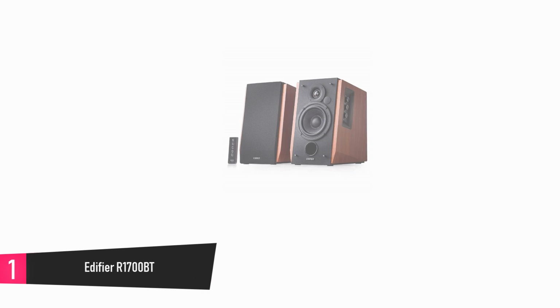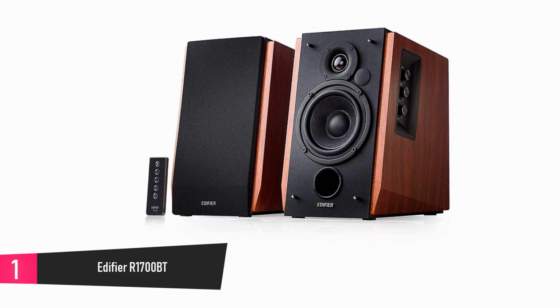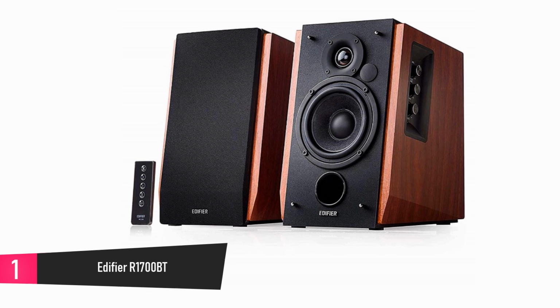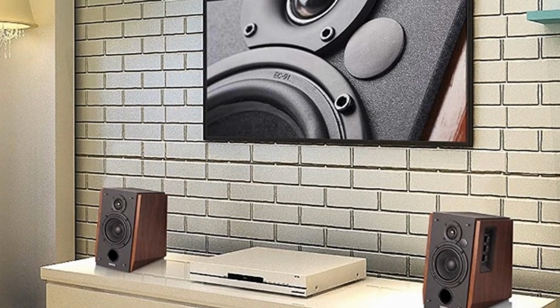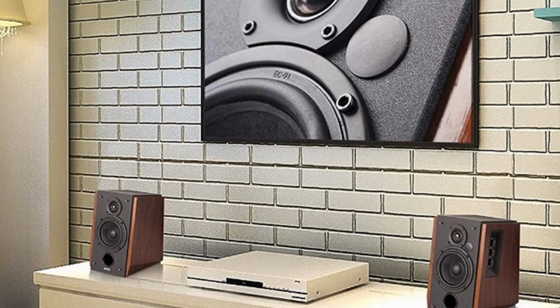At number 1, Edifier R1700BT. This is a great device which is guaranteed to fit into any home and amplify its beauty. This is because it is made from high-quality MDF wood. Connectivity is not a problem either, as it has Bluetooth capability, which allows you to pair your tablet, phone, or laptop seamlessly. You're not limited by software either, as it is ideal for any Android, iOS, Windows, and macOS device.